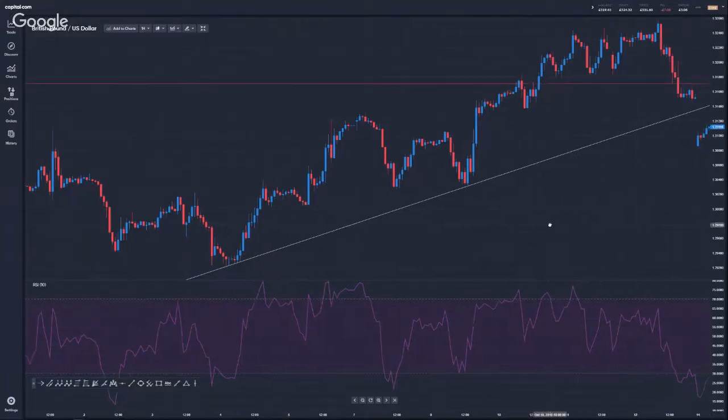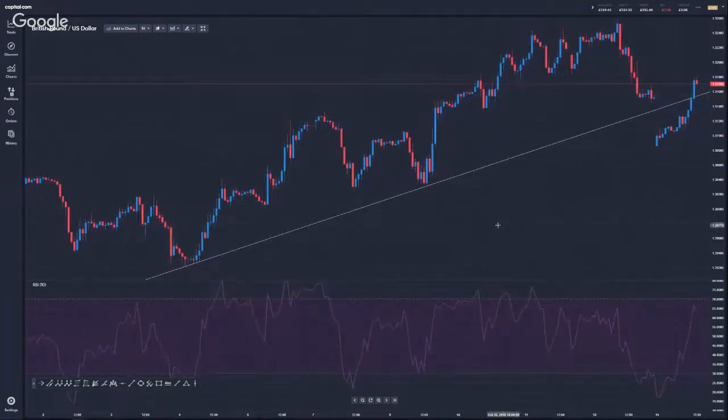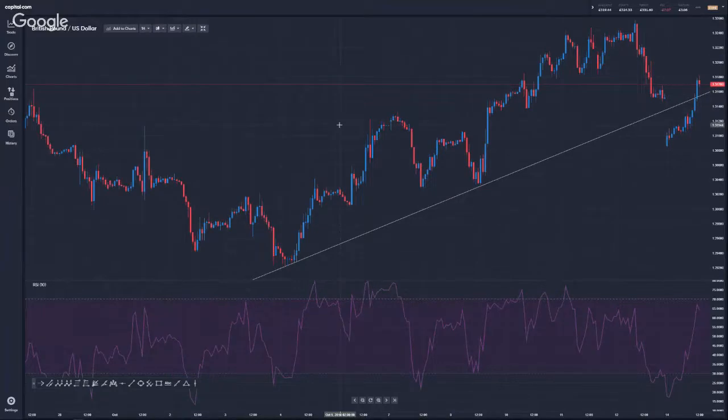But I think what's interesting is what it's done since. So we've pulled right back into Friday's range. So prices have been rejected down there at 130.80. We've seen buyers come back in, the same as the European session got underway. So I think what's going to be interesting for this week, there is a load of UK data out this week.